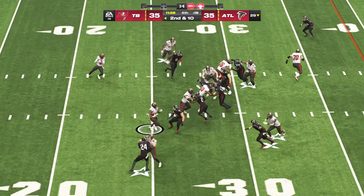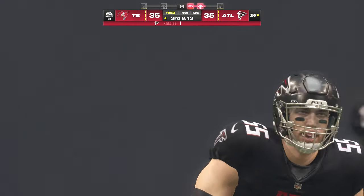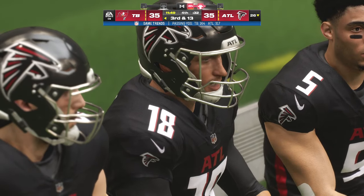On second down, they'll run with White. And maybe a measure of revenge there. He's had his way in this one, but this time they get him behind the line. That's a big loss of 3, and it brings up 3rd down.